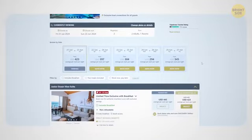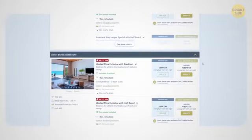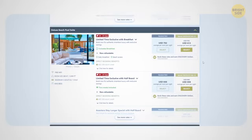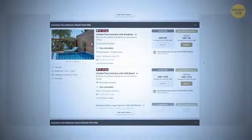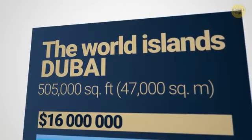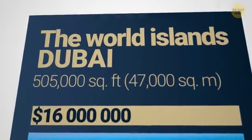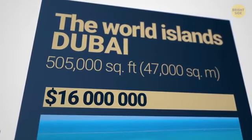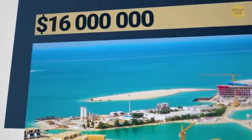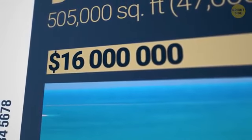Interestingly, the development and purchase opportunities remain a closely guarded secret. There was an old listing on one internet site for the entire collection back to when the World Islands was just an intriguing project. But later, there was only one individual island left for sale. Which island it was wasn't disclosed, but the listing advertised it as a 505,000 square foot undeveloped island, and the price they wanted for it was $16 million.